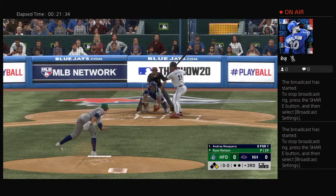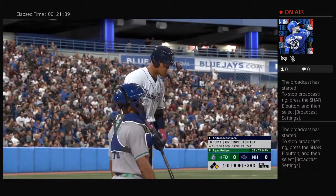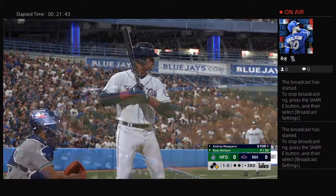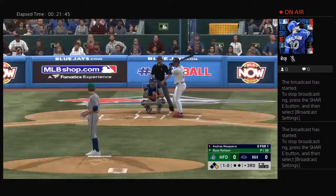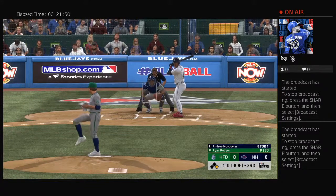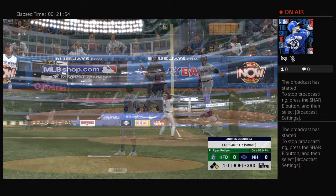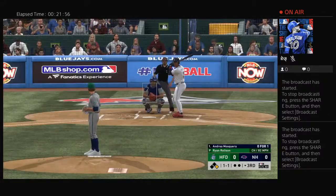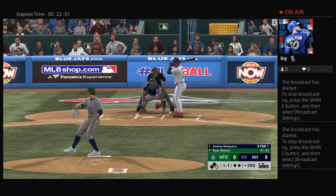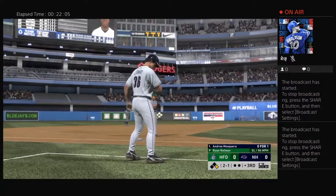In now, Andres Mascara, as he'll look at a breaking ball that misses for ball one. He's 0 for 1 after grounding out in his only trip to the plate so far. It's 1-0. Ooh, that's a good pitch to take a hack at right there. Change up in the zone. He'd like to have that one back. There's a shin-high slider laid off for a ball.